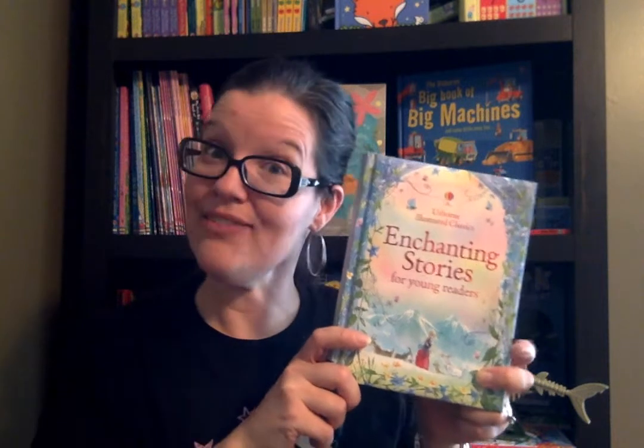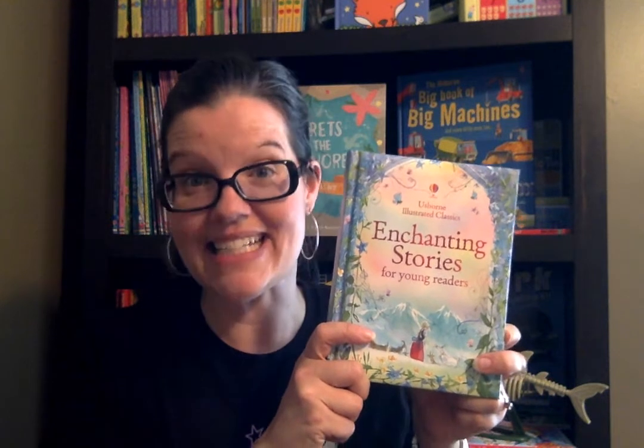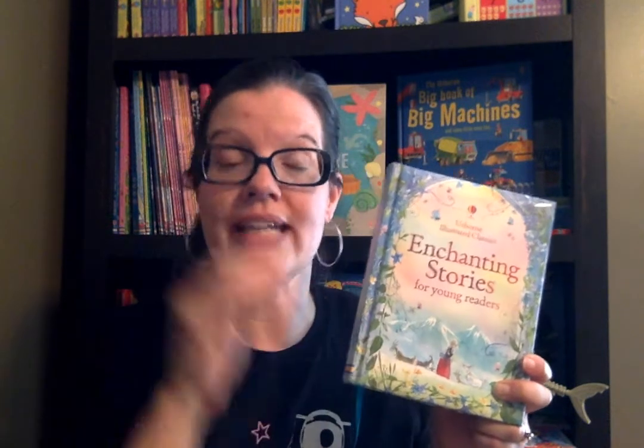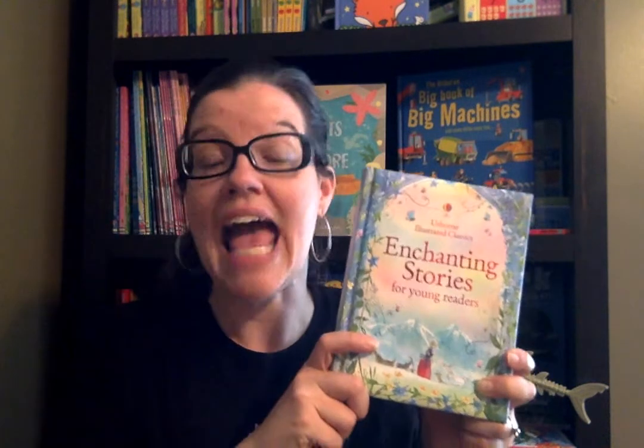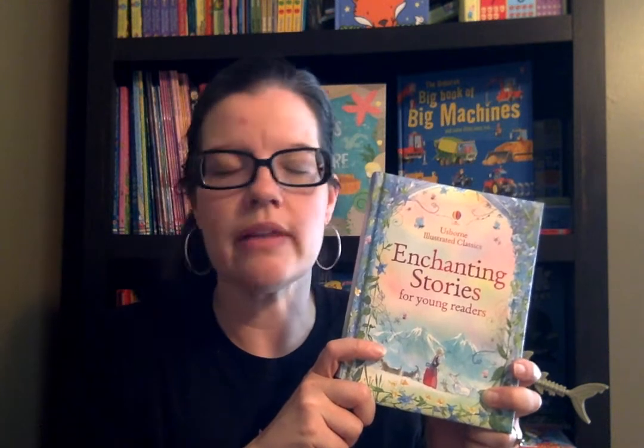And thankfully, I found it in one of our Usborne Illustrated Classics and was able to read that story to them, and they love it. But they weren't yet ready. They're 10, 8, and 6. They weren't ready for the big giant version. However, they were ready for this abridged version. They love the story. They love the characters.